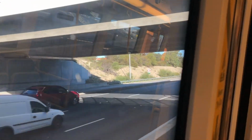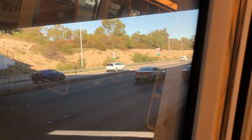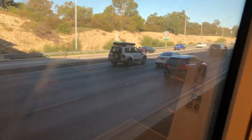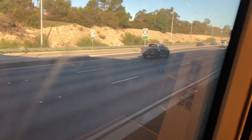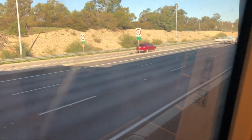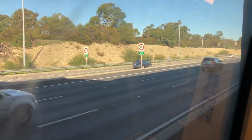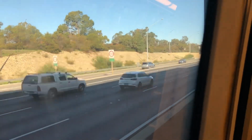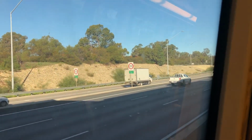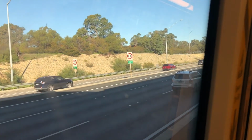Gas bus running down, 2048, running down the highway. That's by TransDef, that bus. Basically all of the routes down here, at Cockburn, past Cockburn. At Cockburn, there are still actually Swan routes. But from Aubin Grove all the way down south, all by TransDef. And also the Fremantle section. That's basically where TransDef runs.